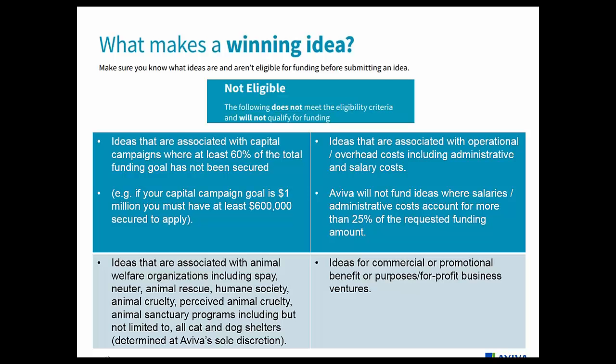We also don't fund ideas that are associated with operational or overhead costs. However, we will fund salaries where it is 25% or less of the total request for funding. So let's say you're requesting from us $50,000 for a program, and in that you have an allocation towards somebody's salary. That's fine, but the total amount dedicated to salaries would have to be less than $12,500. We will also not fund ideas that are focused on the for-profit outcome or benefit of an individual.